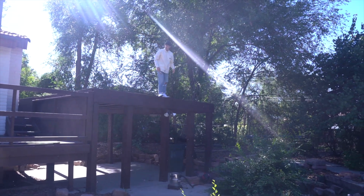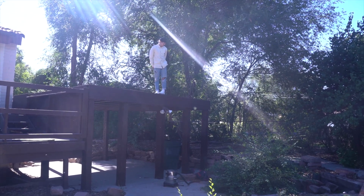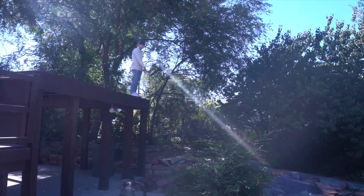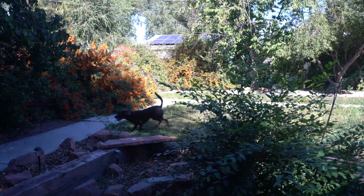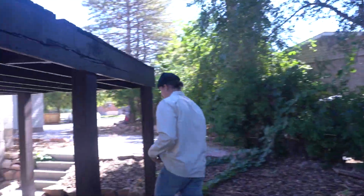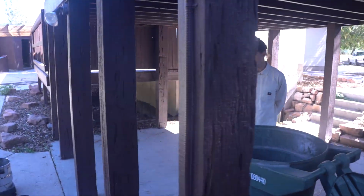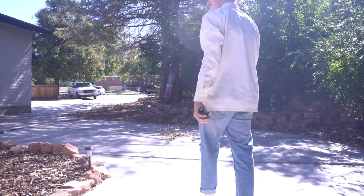I have this deck, which would be like a fun stage. Then a pond right here that I need to fix. It's all dry. And then this place right here is like covered. It's kind of fun. Might turn into like some outdoor theater room. The front yard where we started.